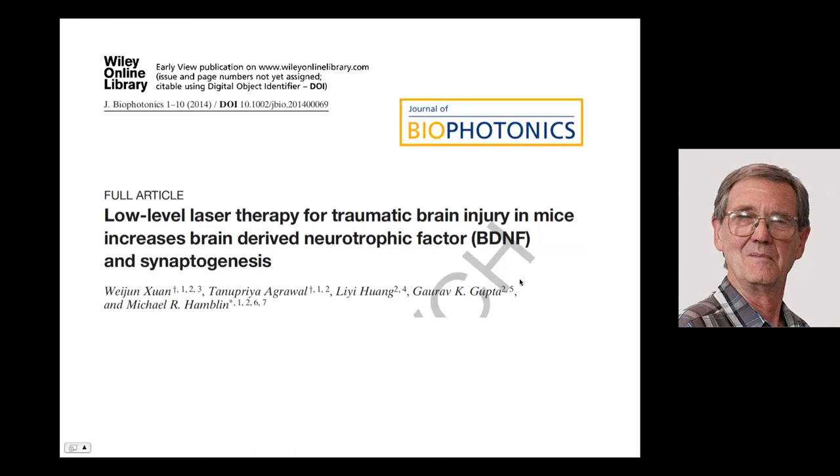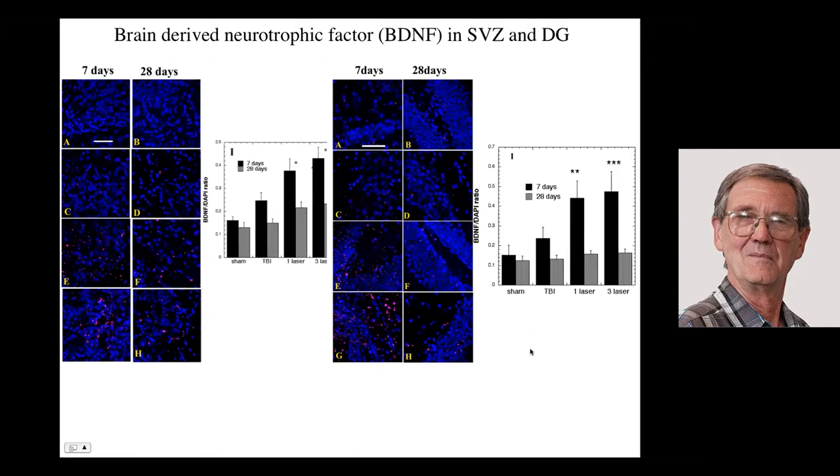Using the same model, again, we looked at BDNF, brain-derived neurotrophic factor, and synaptogenesis. This is BDNF, again showing that you can get an increase of BDNF. This red marker is here, and it's quantified in the graphs here. Specifically, it's at 7 days. And BDNF is probably the single most important molecule you can have in your brain because it's responsible for all sorts of things.